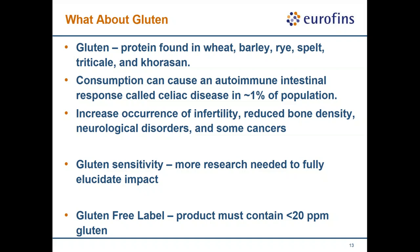Now, that's to be differentiated from what seems to be popularly considered a gluten sensitivity. And the evidence out there is not very good, but apparently people think that gluten causes every adverse condition known to humankind. And so there's a desire not to consume gluten or gluten-containing products.